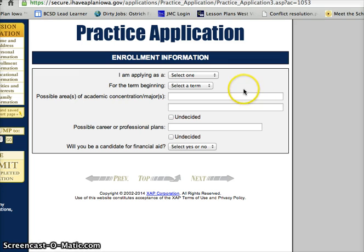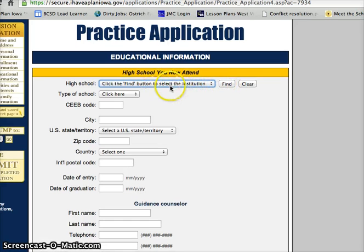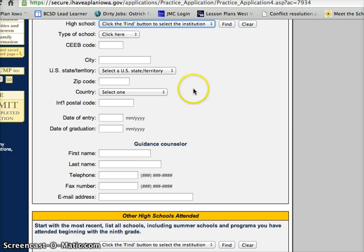Enrollment information. So, are you a freshman, transfer student, etc.? Possible academic concentration, maybe majors if you haven't decided. You get the picture. Educational information. Maybe you can find your school here, type of school. Don't need to worry so much about the code. Guidance counselor, sometimes they're going to ask for my name, so you can go ahead and put that on there. Do the best that you can.